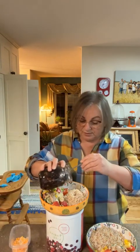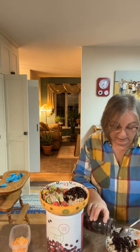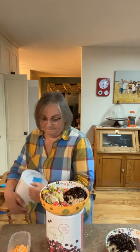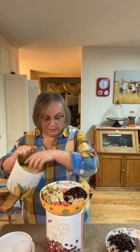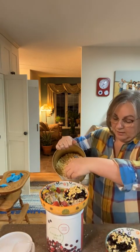Okay, so I've got some salad on the side. I'm gonna put on some black beans. Literally, I just put the water on these and let them sit for a few minutes. I'm gonna put on some corn. Oh wait, I'm just gonna use my hands because it's just Dad and I. There, I'm gonna put on quite a bit of corn because we like corn.